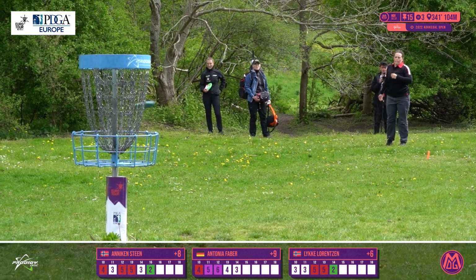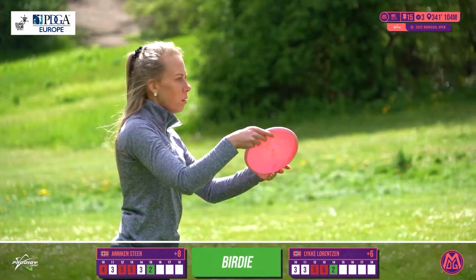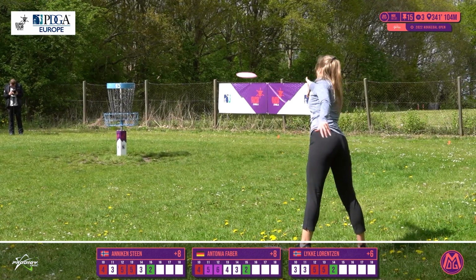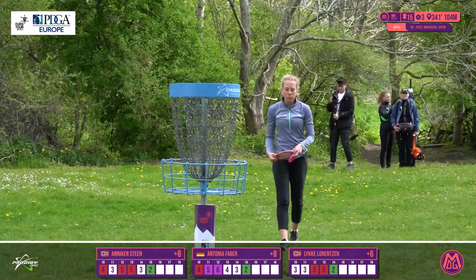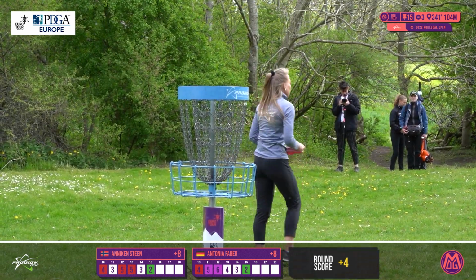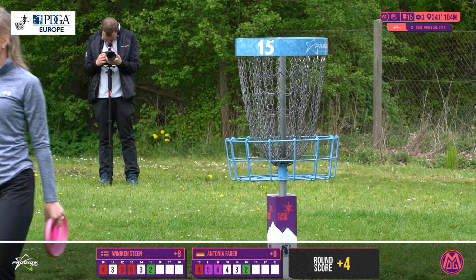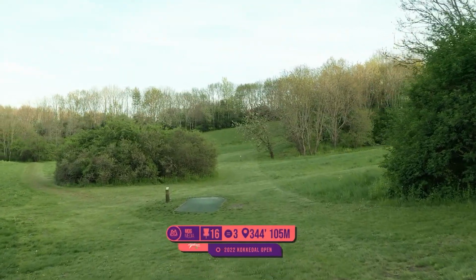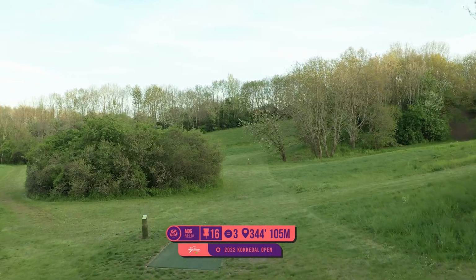Antonia with a birdie look as well. And she nails it. Ladies, great putting. Huge birdies there. Likke, unfortunately, a little bit short. She's going to have to take a double bogey there, but some great birdies from Anniken and Antonia. Huge putts. Super impressive there. It really is, yeah. With that win on that hole, excellent work.